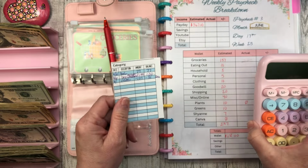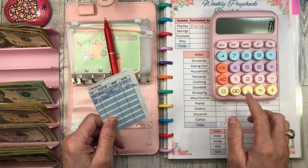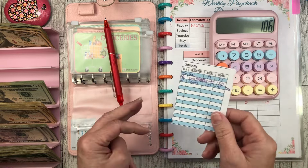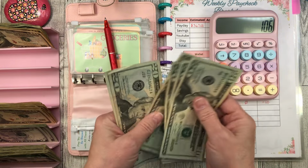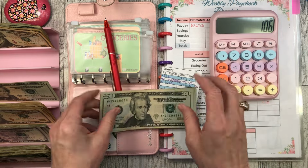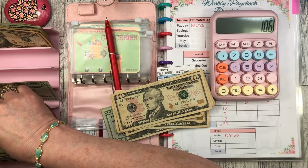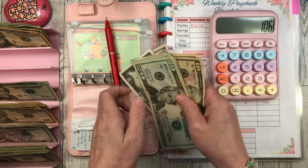Okay, so I have $157 I stuff each week in my wallet for groceries. So 157, but I have to take away 51 that I still owe Farm Boy. That leaves 106. So we have 20, 40, 60, 80, 100. I'm going to get the 157, then pay Farm Boy. 100, 10, 20, 30, 40, 50, 5, 56, 57. Now I'm going to get the 51.